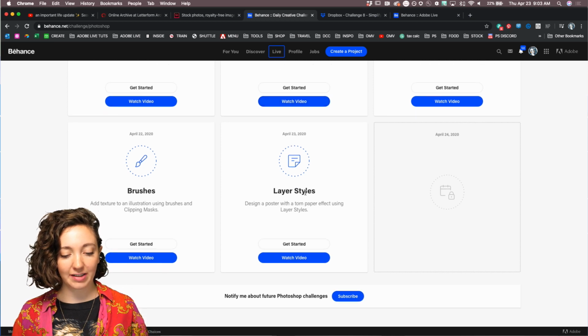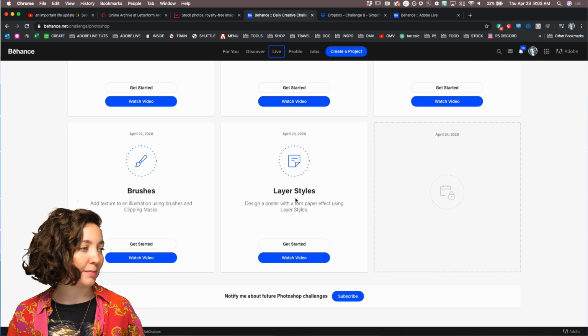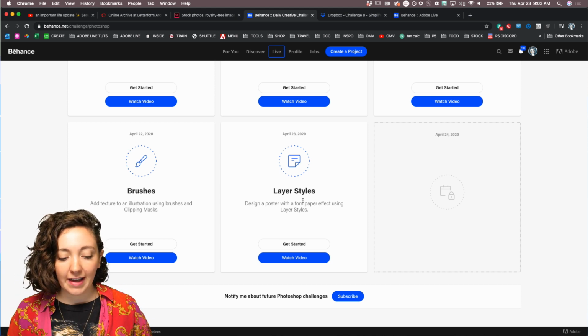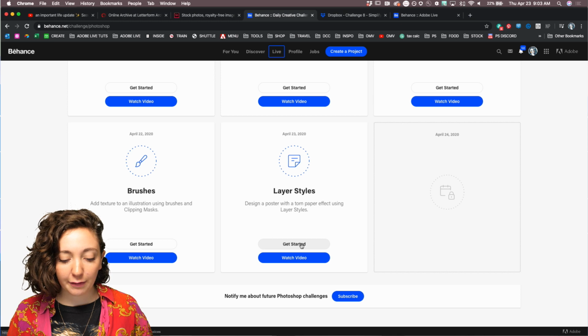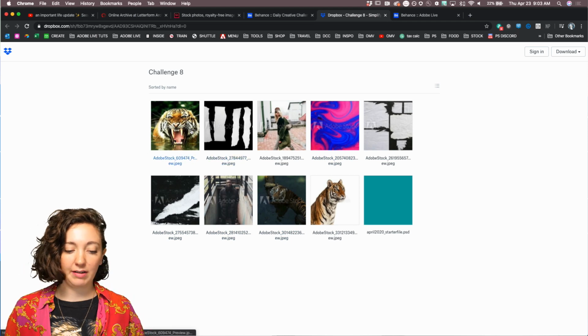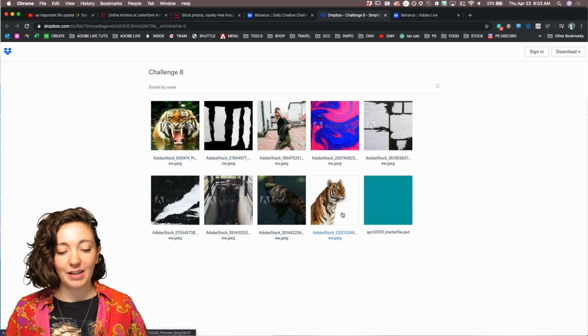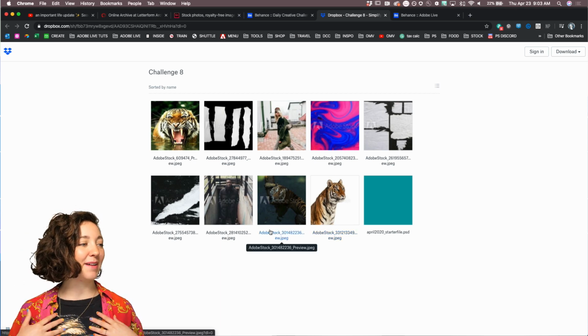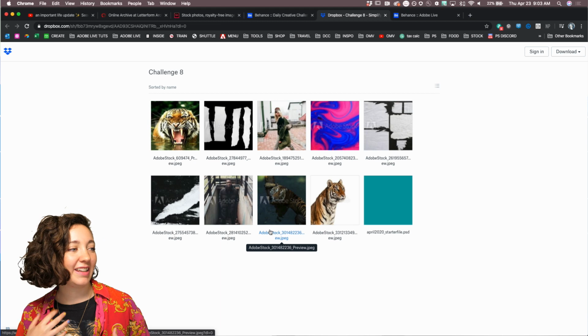Today, like I said, layer styles, specifically drop shadows, because we're going to be doing a ripped paper collage. It's going to be super cool. And you can download the starter files that I'm going to use just by clicking this Get Started button. I already have them open here. And I have a bunch of stock previews for you. So we're going to be going a little bit Tiger King today. I was inspired by my t-shirt, so I'm like, we got to do some King of the Jungle kind of stuff.